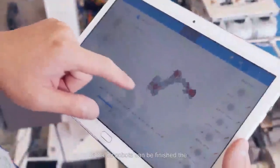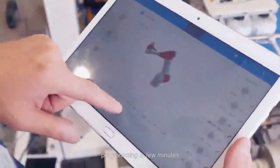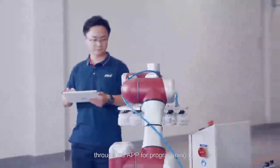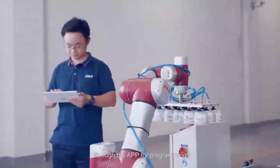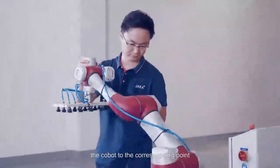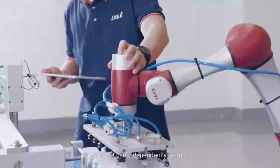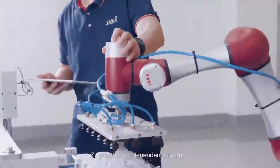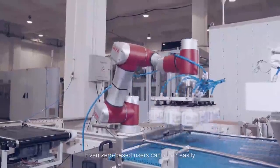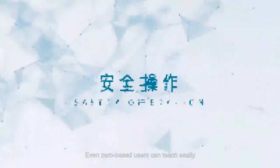JAKA Zu cobots can finish programming in a few minutes. You can not only directly control the cobot through the app for programming, but can also manually drag the end of the cobot to the corresponding point. Zu cobot can independently learn and memorize to complete programming. Even zero-based users can teach easily.